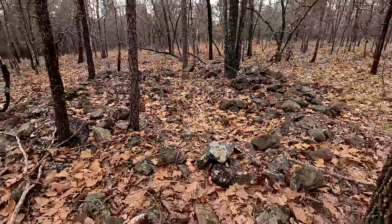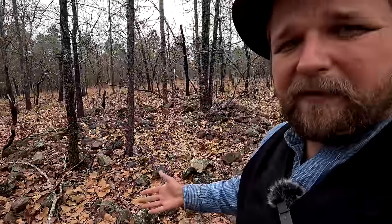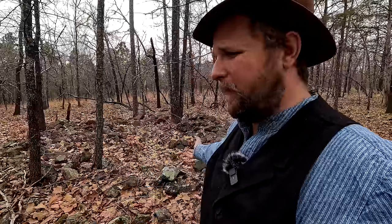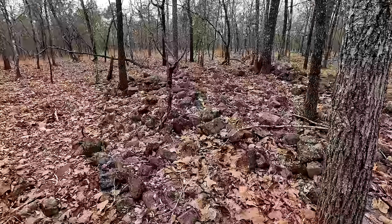Now, apparently this altar was not originally just the pile of rocks that it is today. Apparently this site has been heavily vandalized over the years. Treasure hunters looking for artifacts have torn it apart and apparently dug into the grave as well. So that definitely gives a solid explanation as to why this site is such a mess, except for the rock wall.